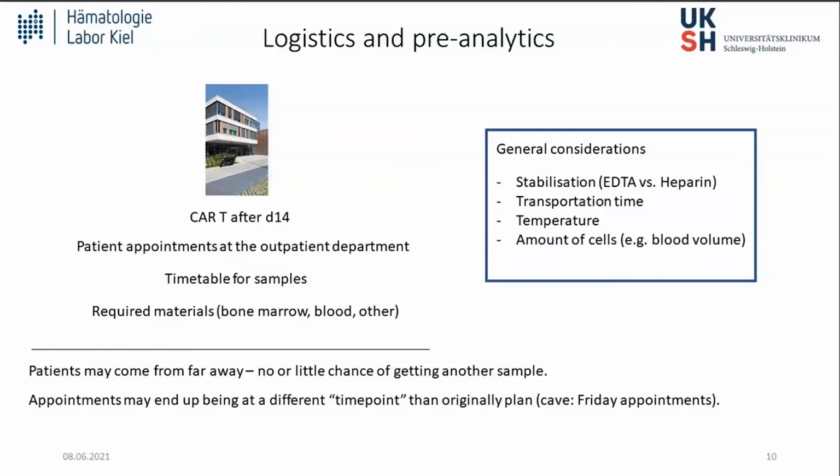Of course, you always want to double or maybe triple check that the appointment is still valid. There might be shifts in the timetable from the patient side or from the physician side.